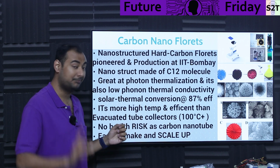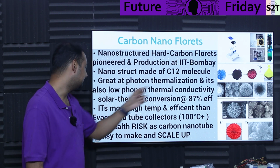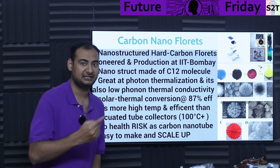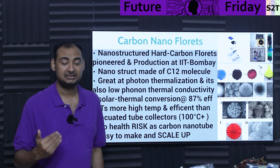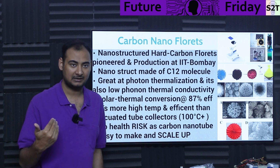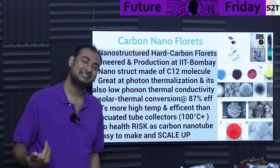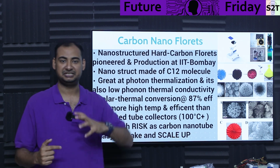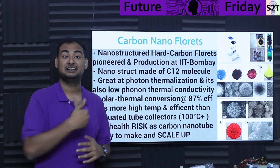Again, many things do, but it also has another aspect, that is its low phonon thermal conductivity, meaning it will not dump the energy. Many things that absorb energy very well are also very good at dumping it. For example, if you take a radiator that is pure black, it's very good at dumping heat, but it's also very good at absorbing heat. It is two contradictory functions. One is like, I'm going to eat it. Another is, I'm not going to let it out.